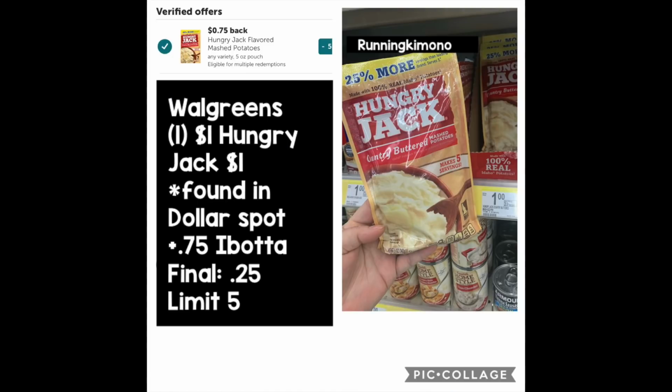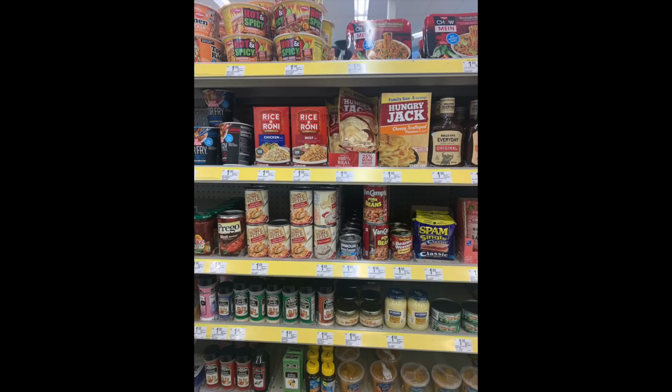Okay, so the first little dealio that we have is with Ibotta. In the dollar spot over at Walgreens, these single bags of Hungry Jack instant mashed potatoes are $1. There's a 75-cent rebate on Ibotta, making it 25 cents. You can do this up to 5 times, so that's exceptionally cheap mashed potatoes. If you're a lazy cook like yours truly, you know that's a staple for your pantry. They have this dollar spot. Find it on an end cap or near the pharmacy, or ask where the dollar spot is. They have a bunch of food that's $1. If you look at the shelves, it's the second one from the top, right smack dab in the center.